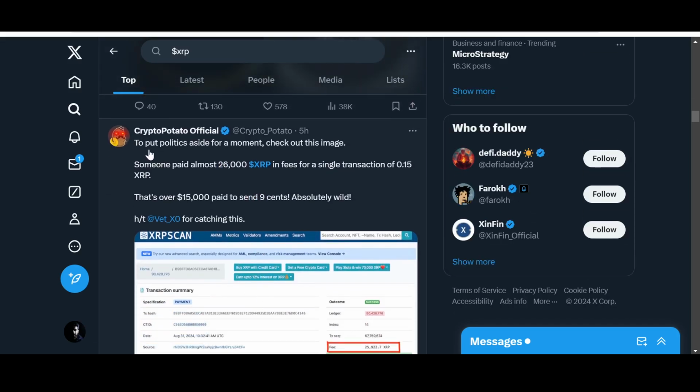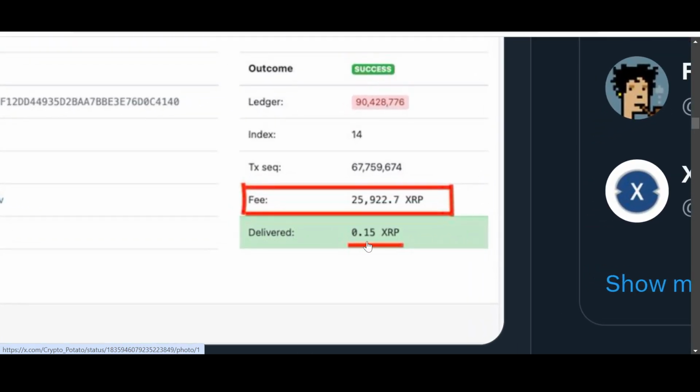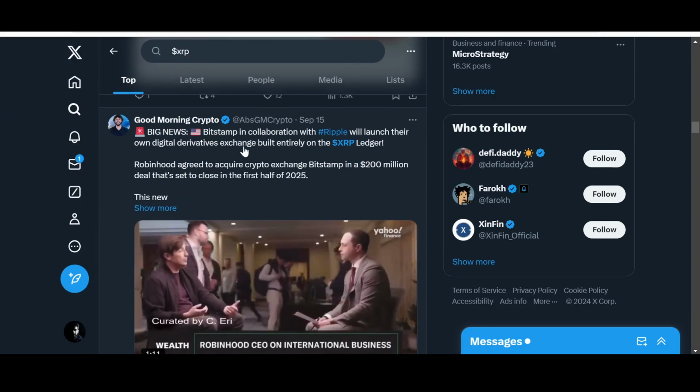Look at this. To put politics aside for a moment, check out this image. Someone paid almost 26,000 XRP in fees for a single transaction of 0.15 XRP. That's over $15,000 paid to send 9 cents. Absolutely wild. Delivered 0.15 XRP fee. So cool. This is from Good Morning Crypto.